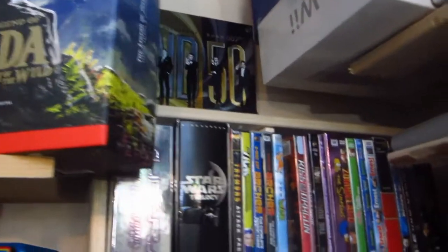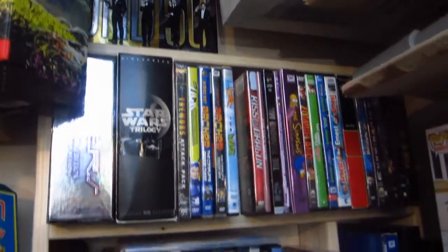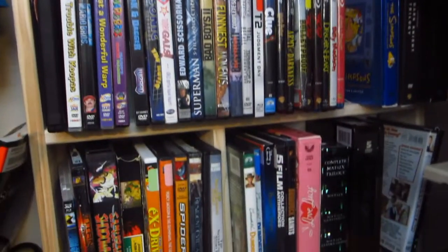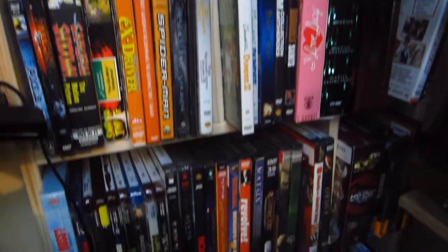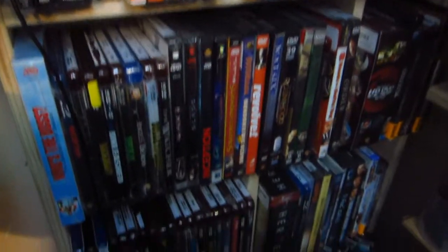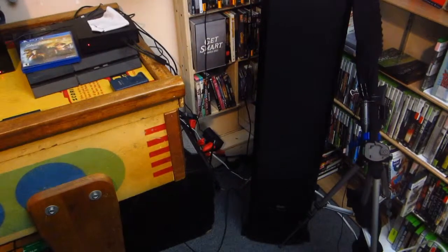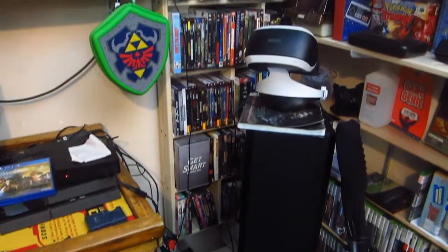Alright, in this corner, this is where I keep the movies. Not a whole bunch of them. I used to have a lot more in case, but I kind of got rid of the ones I didn't feel I needed. Get Smart, great show. And right in front of that is my speaker with my PSVR.